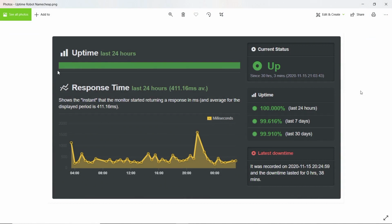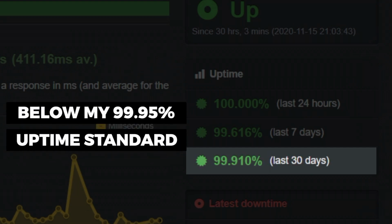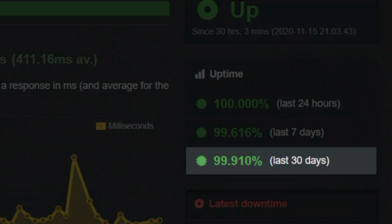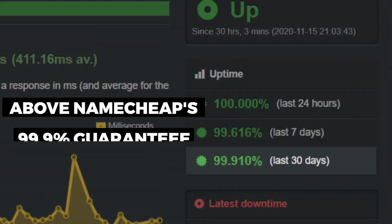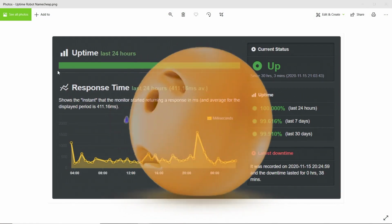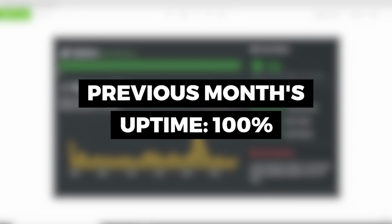Now, I have also been monitoring the stability performance of Namecheap with Uptime Robot, and can report that their uptime for the last 30 days is 99.91%. This is below my standard of 99.95% uptime, but is still above their own uptime guarantee of 99.9%. I was really disappointed with this result, and Namecheap has dropped the ball on this one. Although I must say the performance for the previous month was 100%, so I must give them a little bit of credit for that.